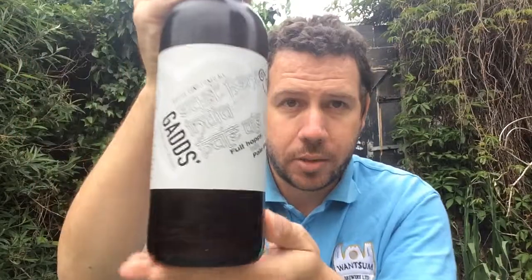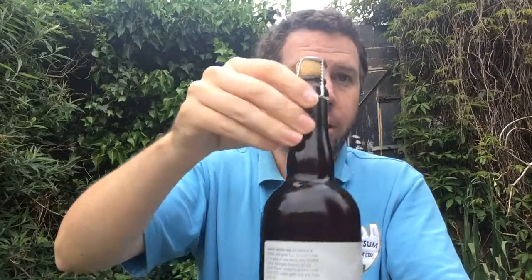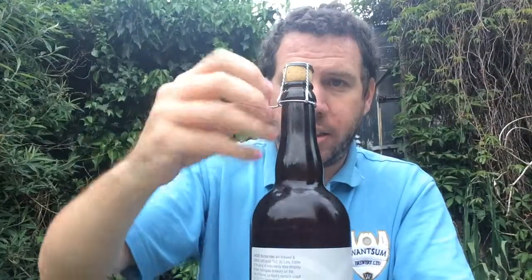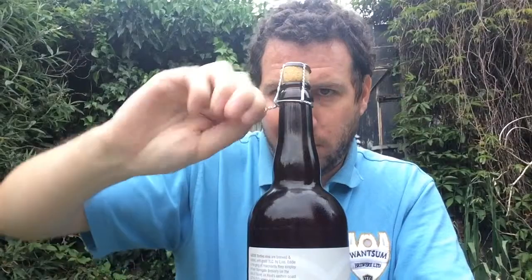It's the Ramsgate Brewery Gadd's East Kent India Pale Ale, coming in at 6.5% ABV. This is in a 750ml bottle, so it's a big old bottle, and it's got one of these on it, so that could be a laugh. Let's try and crack this open. I don't want this to be a massively long review. This is going to take a while.